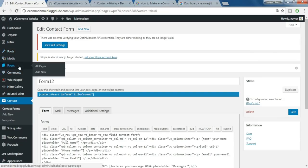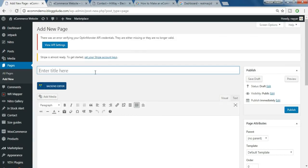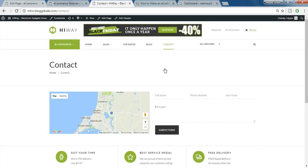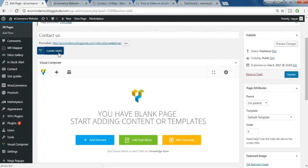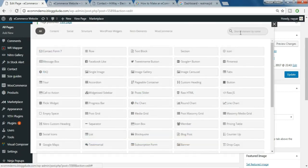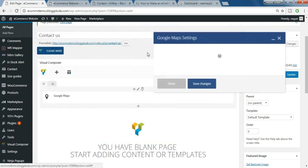Now again hover pages and click on add new. Now we have to create a contact us page. So in the title type in contact us. Fine, and click on publish. Okay fine guys, so now we have to add this map over here and also the contact form. So first go to backend editor, click over here, add an element, Google Maps, type in Google Maps, select this one.